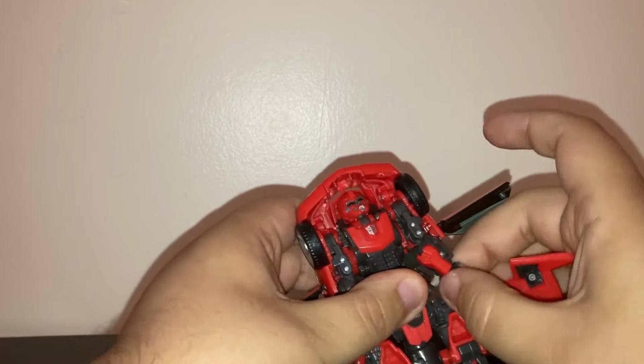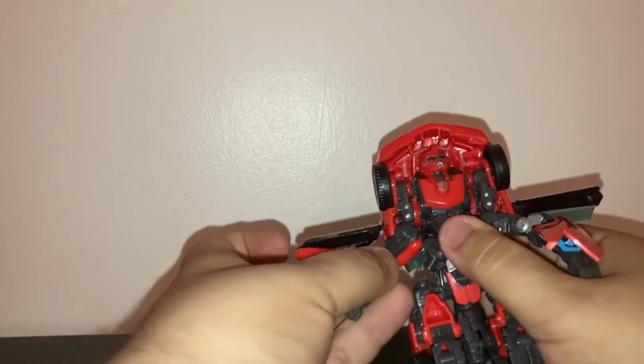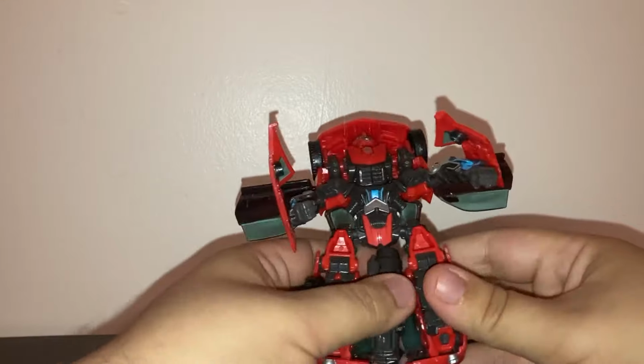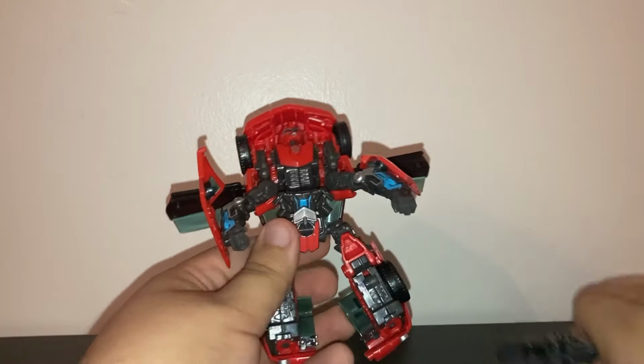Ooh, I'm trying to wrestle the arms out. Oh, maybe I don't have to wrestle them out. Maybe I just need to rotate them. Yep, I'm just rotating them. And then I can take the legs apart. Boom. Best accessory for a Transformer ever. We'll talk more about that in a minute.